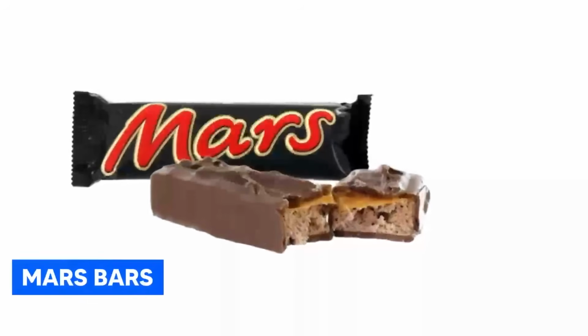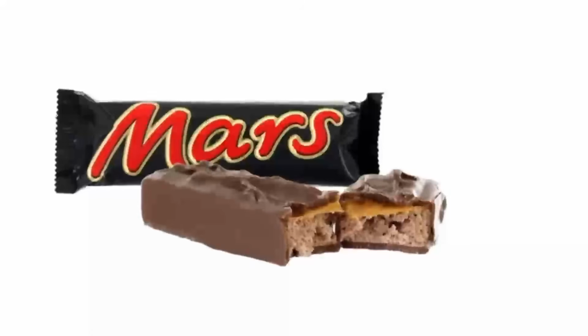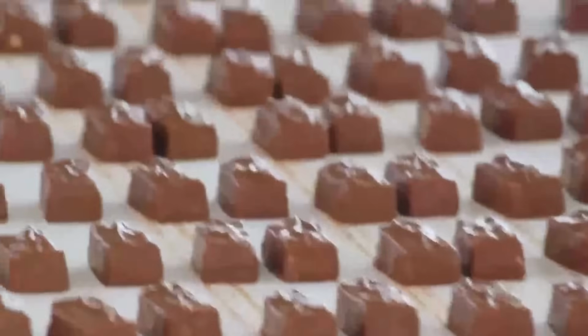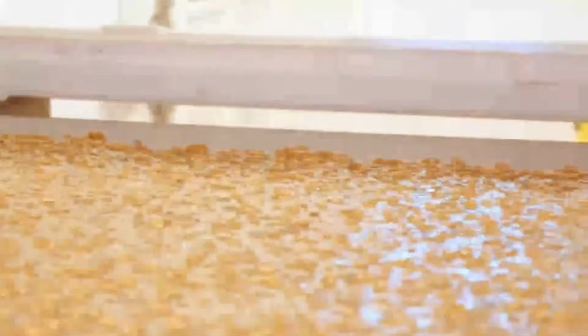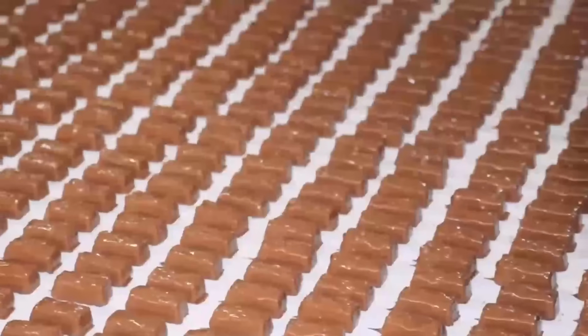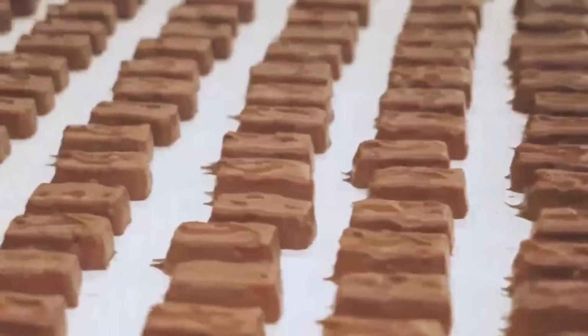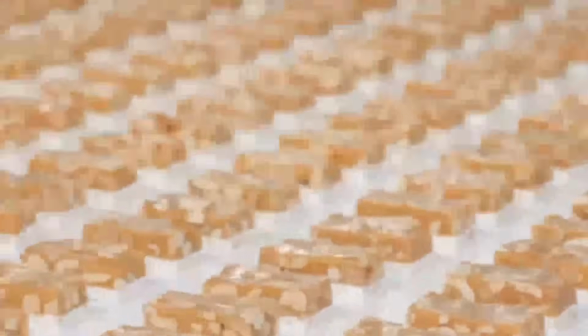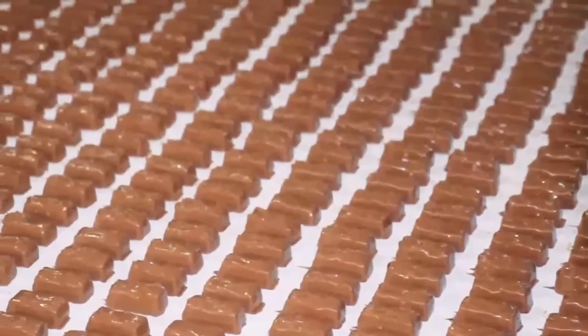Mars bars, one of the most iconic chocolate confections in the world, are produced in highly sophisticated manufacturing facilities designed to ensure consistency, efficiency, and quality at every step of the process. The production of Mars bars involves multiple intricate stages, from sourcing and processing raw ingredients to forming, enrobing, cooling, and packaging the final product. Each step is meticulously controlled using advanced automation technology and stringent quality control measures to ensure the signature caramel, nougat, and chocolate combination is perfectly replicated in every bar.